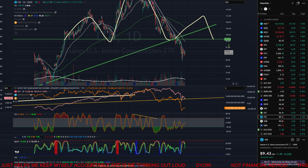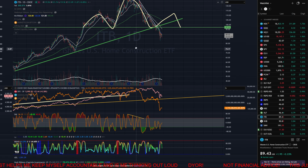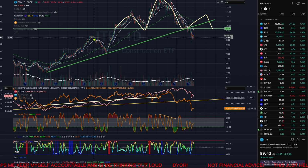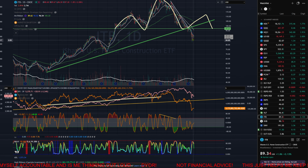This still looks terrible. ITB, home construction. It's come back around into this, like it's found support of this highly traded zone, the previous top here. So it would be an okay spot for a bounce, but again, I don't know the bounces are going to last very long. I don't expect this to be a major bottom yet.